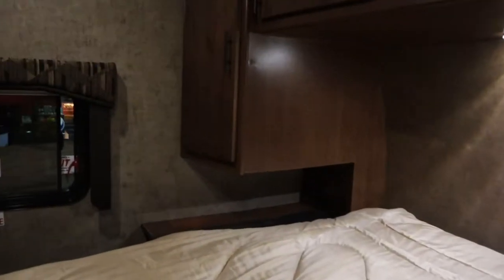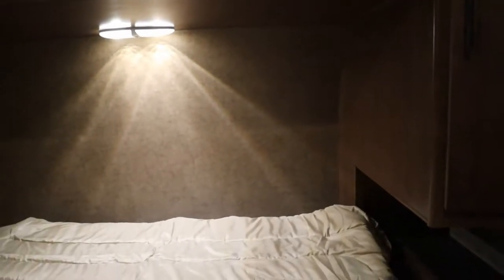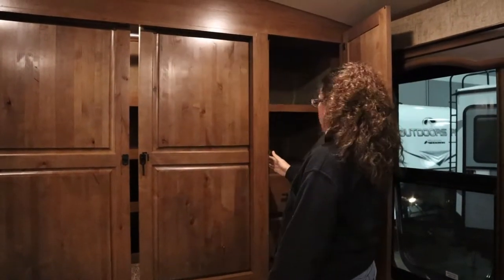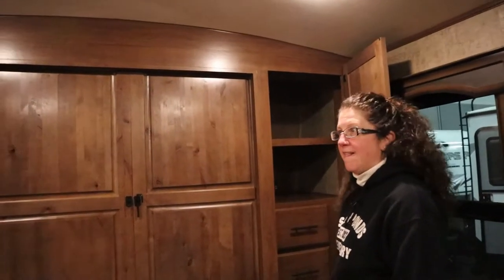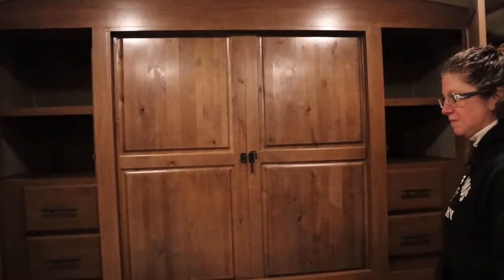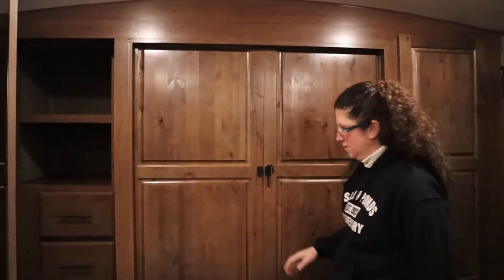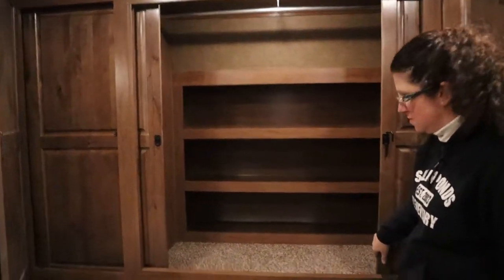Bedrooms feel small. This bedroom feels small. Yeah, it is small. And then, oh, and then you've got some over here. That's really nice. But you can only get away with that because of the slide out. Because now the bed doesn't have to fit this way. Open that up. Look at that.